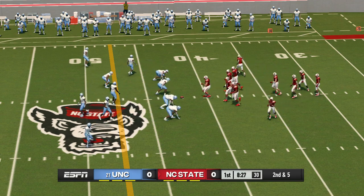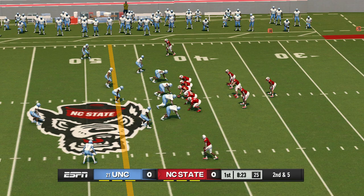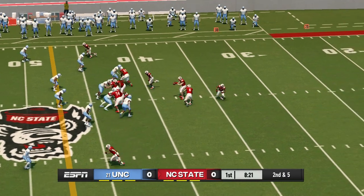Hey, watch number five, number five, number five. Hey, let's get that ball, dude. Let's get that ball right here. Red two. X. Go.